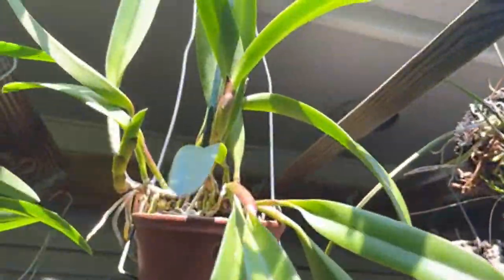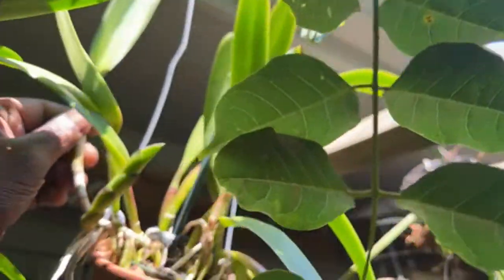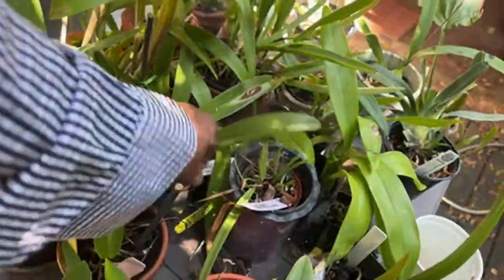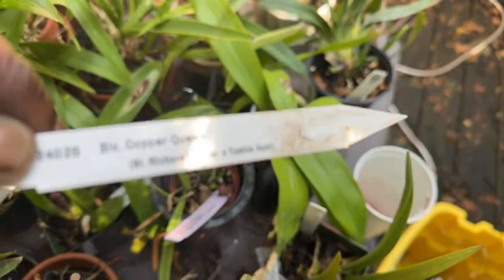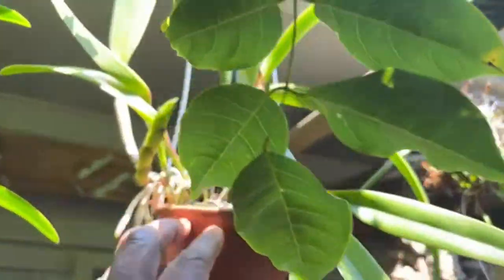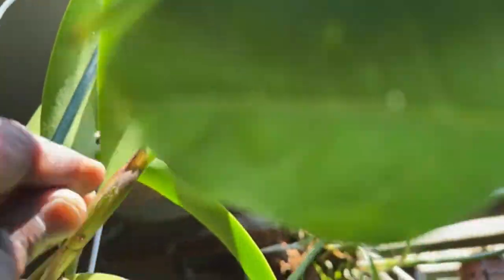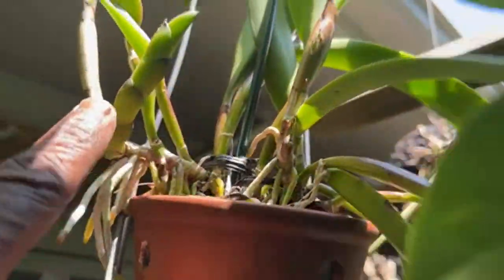This is a VLC, the same as this here. Copper Queen, Richard Mueller times Toshiaoki. This is a baby, and this is a mature plant that has previously bloomed and gave me that growth, and this growth, and that growth is giving me that one, and this one, but no blooms.